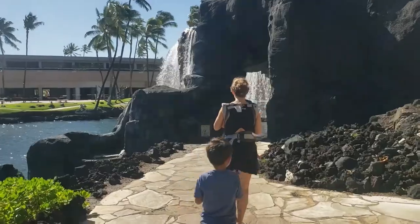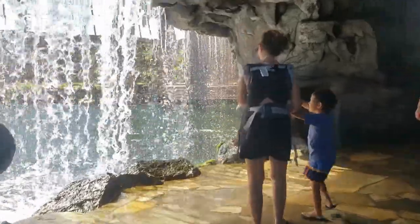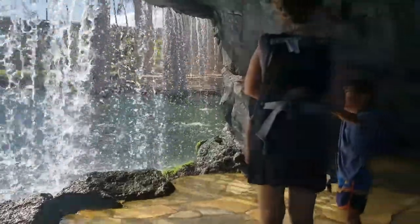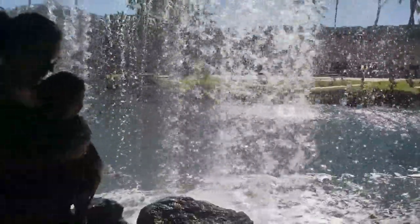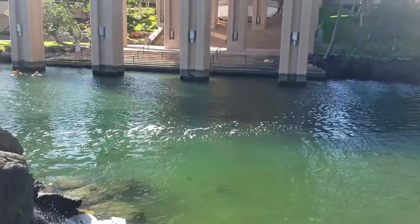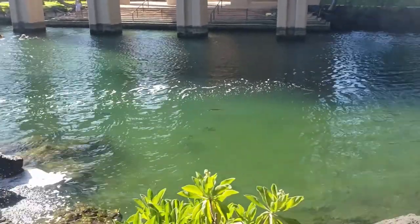All right, everybody, look, it's the waterfall. Walk with you to the waterfall. Look at the cool fish. Oh, look, I think that looks like barracuda. Barracuda in the lagoon.